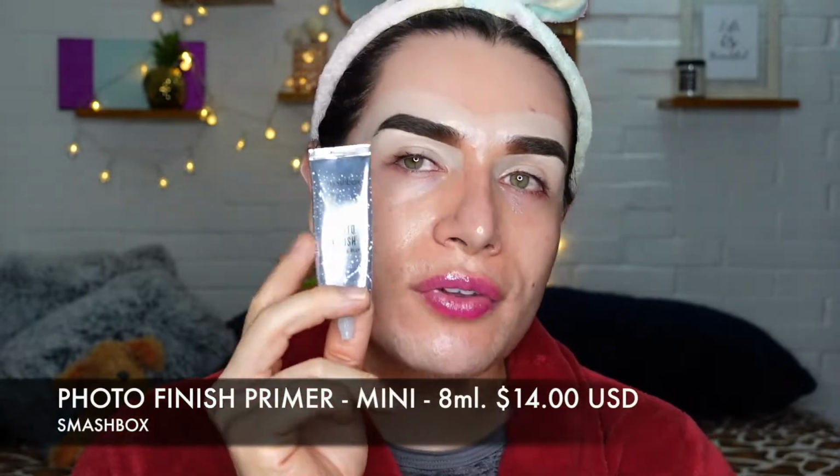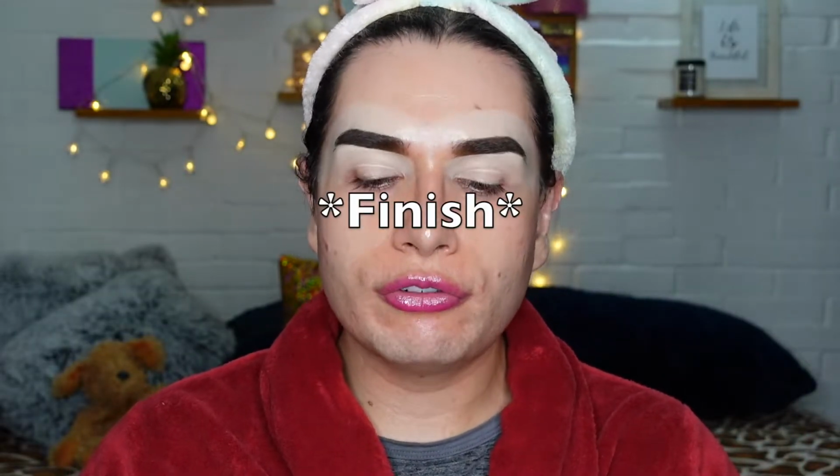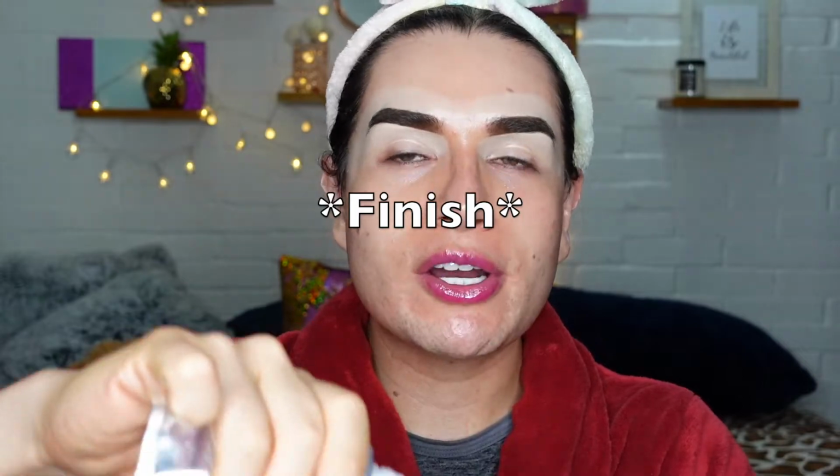So we need to fill them in, honey, and I'm gonna be using this Smashbox, the traditional Smooth and Blur, the original Photo Focus Primer by Smashbox, and I'm gonna be using the tiniest little bit. We don't need a lot. This is like a chickpea size. That'll do. What I love to do is I press it in with these fingers, then I just go like this on the areas where I feel I need to get rid of all of these pores.